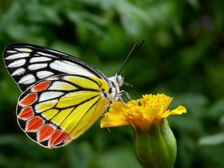An adaptation this animal has to help it survive is that it has two pairs of wings with patterns on them, because the patterns make it hard for predators to hunt them.